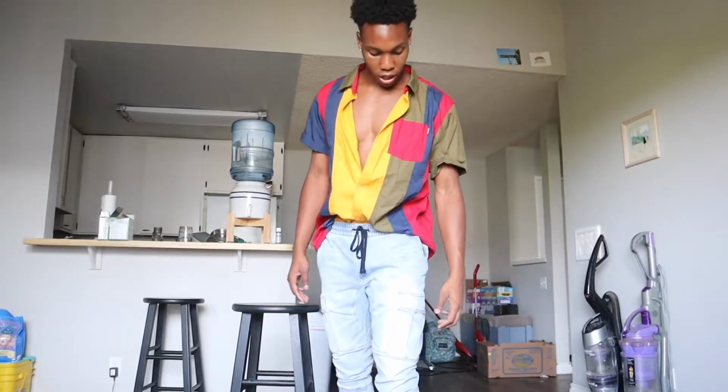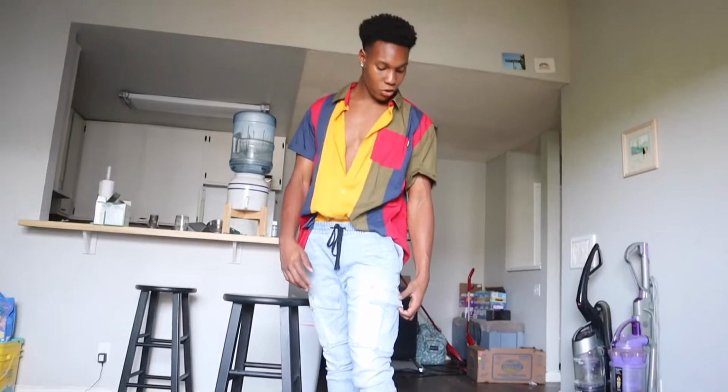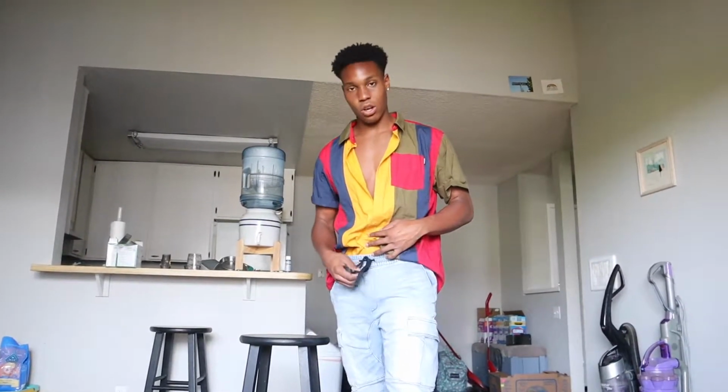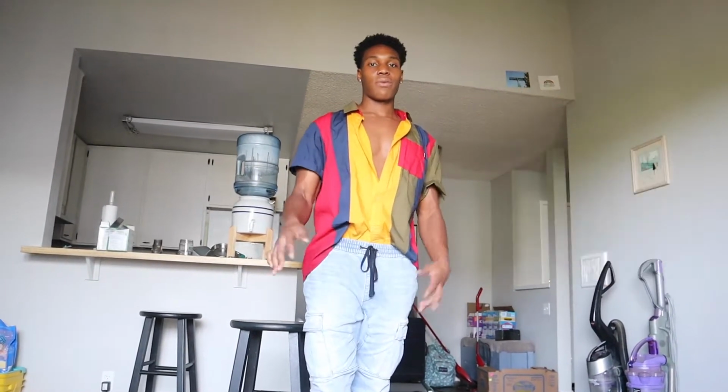Also, what I love about this fit are the jeans, courtesy of my man, Nike man. We have the jeans, and there are so many cool pockets on here. You probably saw the drawstring. It's really easy for a lot of skinnier people to wear these. I think you can find these at PacSun, H&M, any of those high retail stores, and they're really nice and comfortable as well. So definitely a great look.